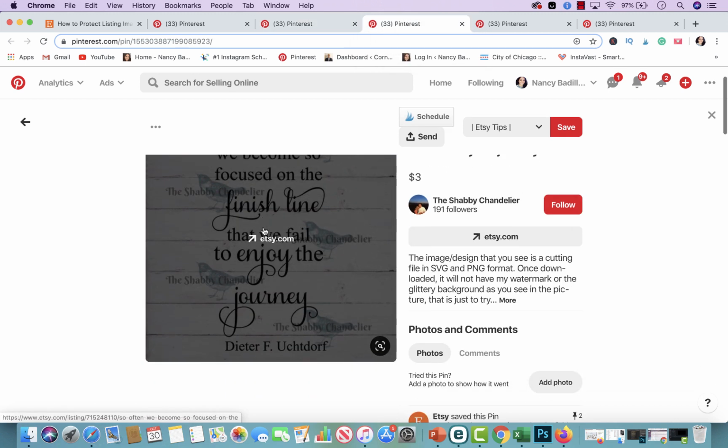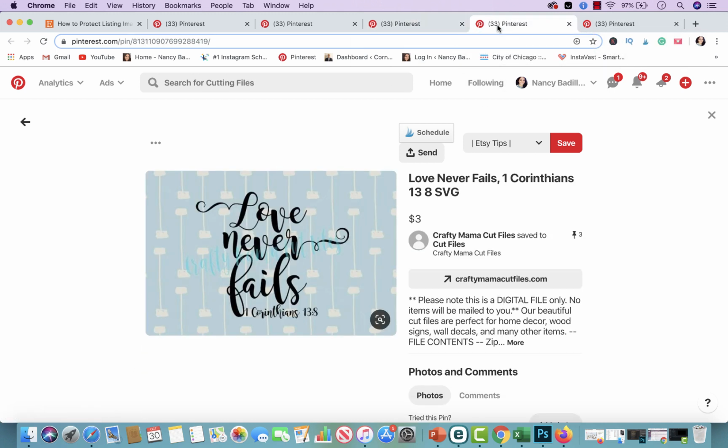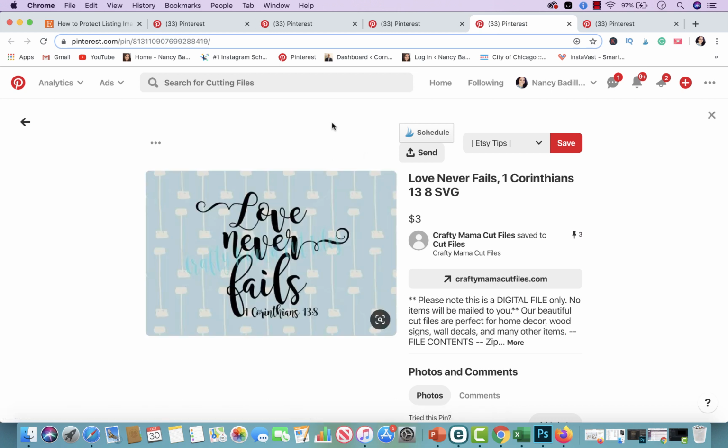This is another one here, and they did the same thing. They have the watermark in a bird, and they have it all over the photo. It's very distracting. When people are looking at this photo to possibly buy, they might get turned off by it. It doesn't look attractive, and it doesn't make the product look better. This is another one. They have it in green letters across the actual product. Somebody might look at this and think that it comes with the actual product and say, okay, I don't want to buy this. It will confuse people and takes away from the actual product.